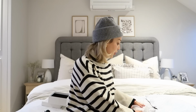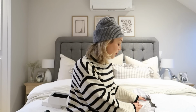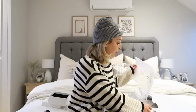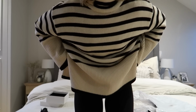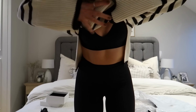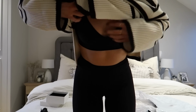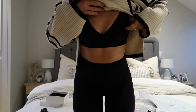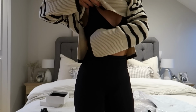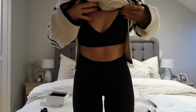And then I had a package from Napco. Now I've got a few of their underwear sets. I love their underwear, it's so comfy. I've actually got the bra on now so you can see it. I think this is the comfort bra, it's called. You can see it is just such good quality and I wear them all the time. I've got them in black and cream, and they're just so comfy to wear under your jumpers and everything. They're not sexy lingerie, they're just comfort, and for me comfort's key.